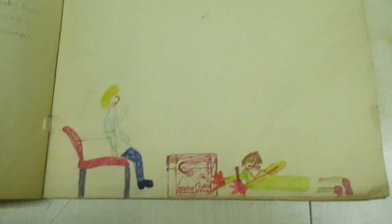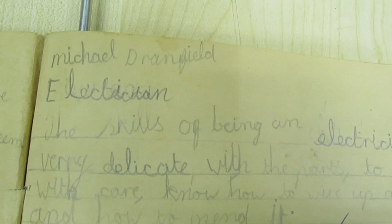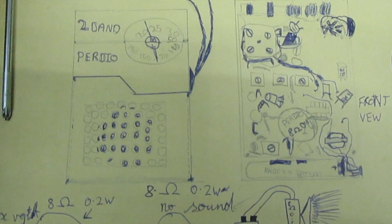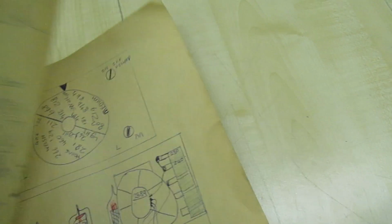Right, now here's my tatty old scrapbook. You can see in the corner it's dated 1971. If we turn the first page over, it looks like a picture of me playing about with something. And we'll turn over again. That's a little picture of a Perdio transistor radio. And turn the page again.